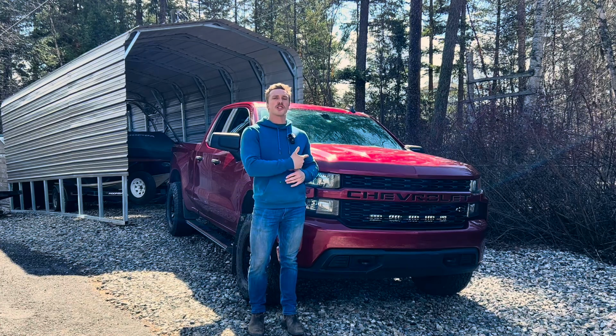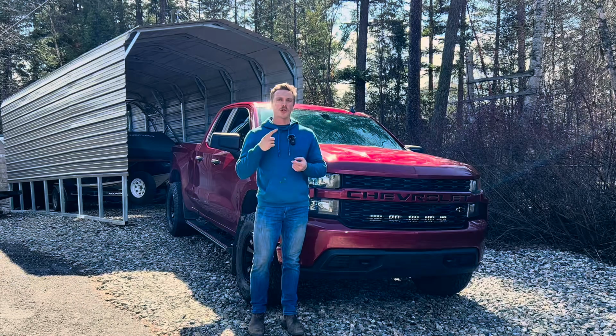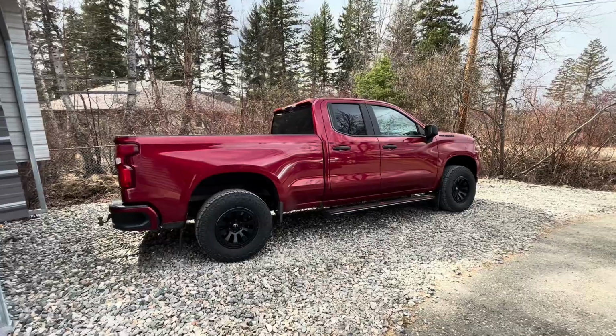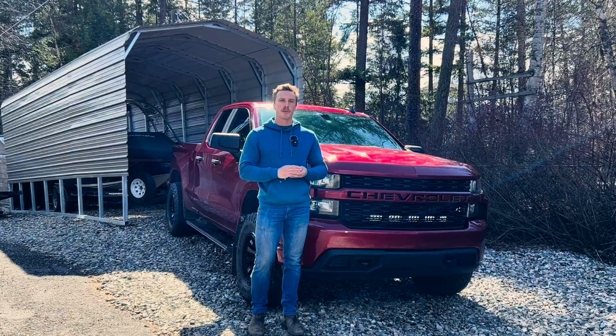Today I'm going to be answering the question, how much does Silverado cost me? I'm going to be including the accessories that I've installed, maintenance that I've done, insurance per year, how much the purchase price of the vehicle was, and how much it is to buy a brand new one today.